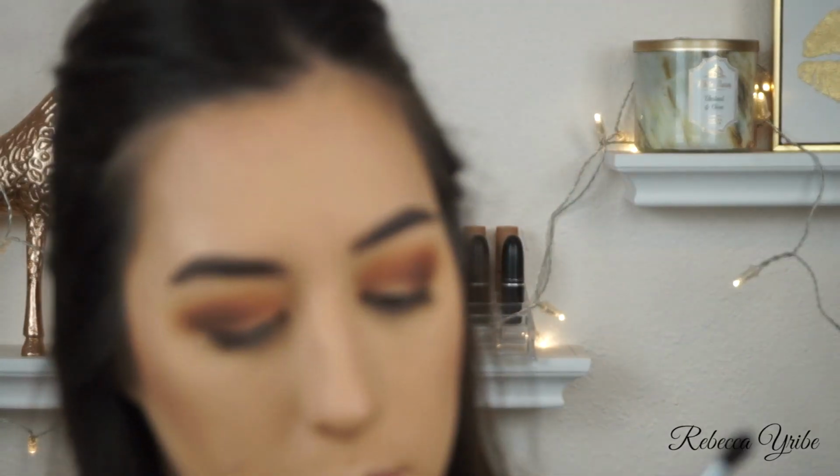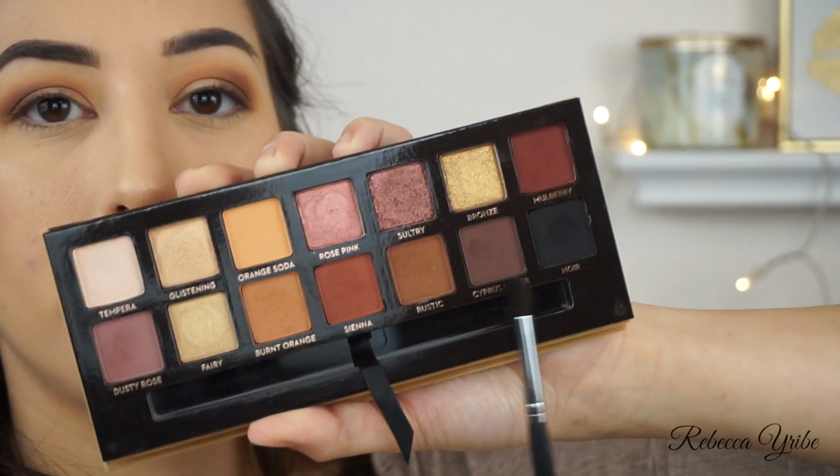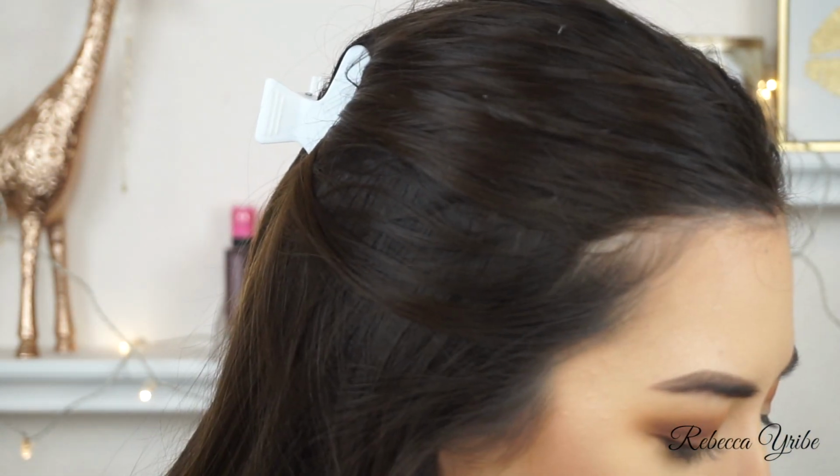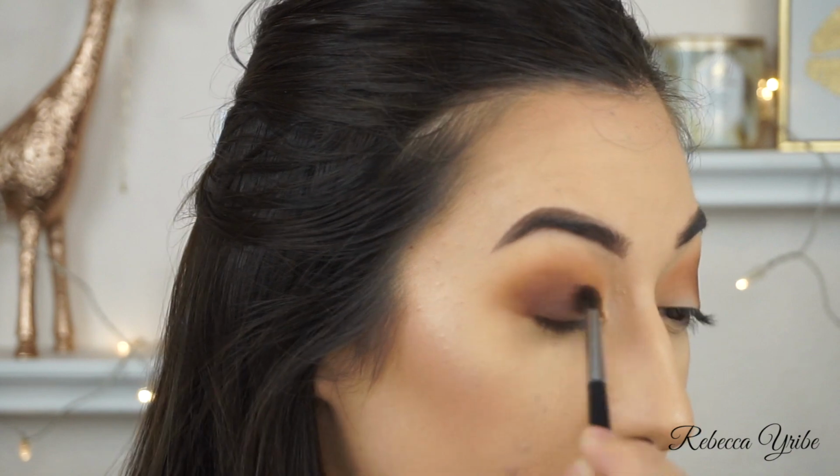I'm gonna go in with a Morphe M506. This is a little pointer. Can you focus on me, please? Thank you. Pointed blending brush, and I'm gonna go in with Cypress Umber, which is almost the darkest shade in this palette. This is a really deep brown, almost got some purple vibes in there. And I'm gonna run that close to the outer corner, close to the lash line.